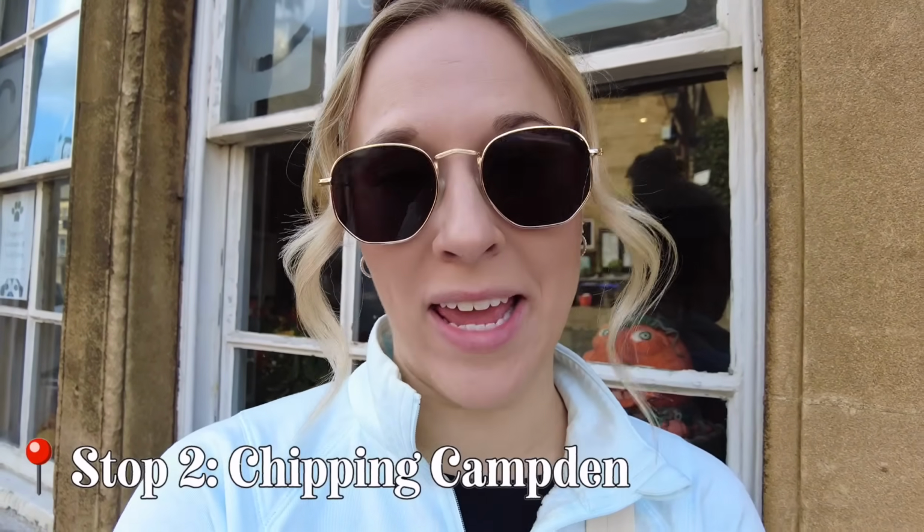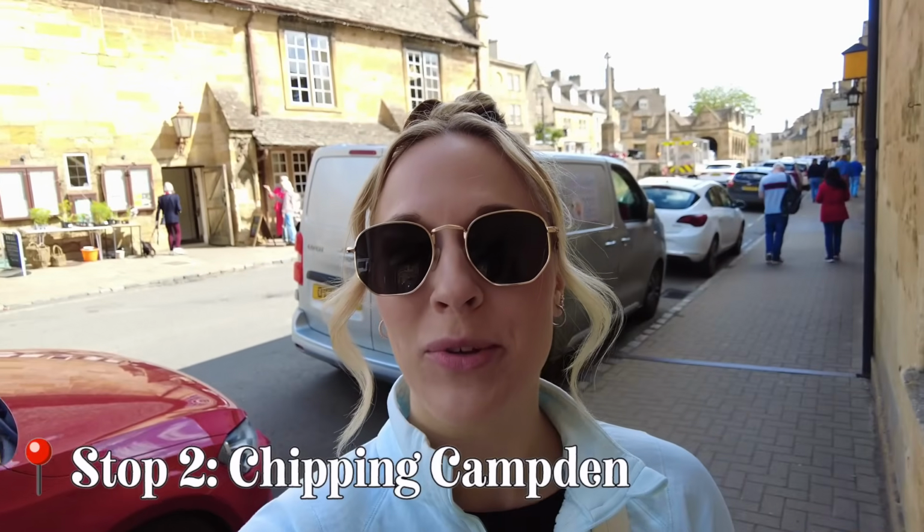We just arrived at our second stop, which is Chipping Campden, and it is absolutely beautiful and so stinking cute here, and we have a whole hour to explore. So I think our guide said there's a really beautiful church this way that we might go explore, and then something down this way. So we're just gonna walk around for an hour and explore Chipping Campden, so let's go.